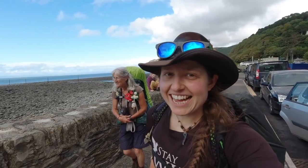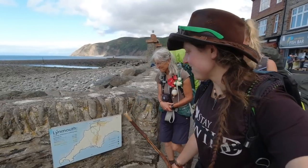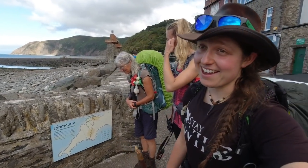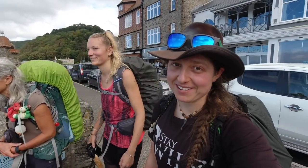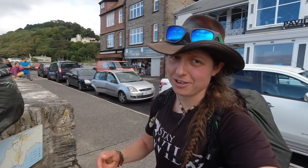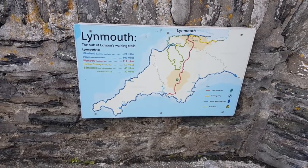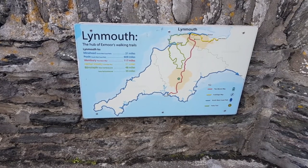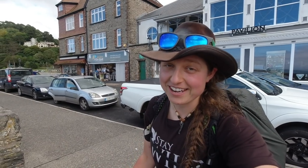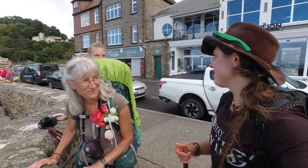And here it is, we have made it to the end of the Coleridge Way. So we have the sign here, basically this is a good place for me. I've ended here before with the Two Moors Way, a long distance trail that starts at Wembury, goes up through Devon, and finally we're here, Lynton. Once again, I swore I'd be here at the end of the Coleridge Way and I've done it. But of course, I did not do it alone. I did it with these two wonderful ladies who I could not have asked for better company.